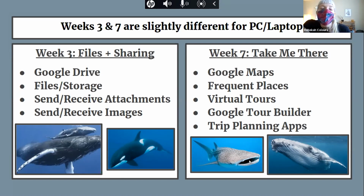In week 7, that's still take me there, but we're going to talk a little bit differently in that we're going to add in the Google Tour Builder feature, as well as trip planning apps. We generally think about apps being on our phone, I know, but that to me feels like something, if I'm going to sit down and really build a trip plan for myself, that I'm going to do on my computer, because I just need a little more ability to type and that sort of thing, and see it on a bigger screen. So we'll talk about that week.